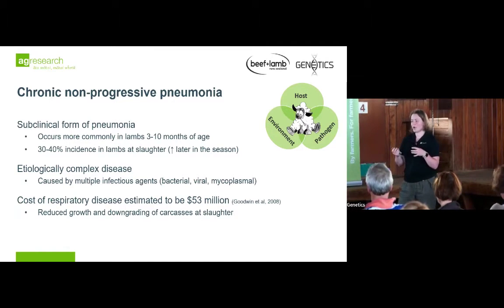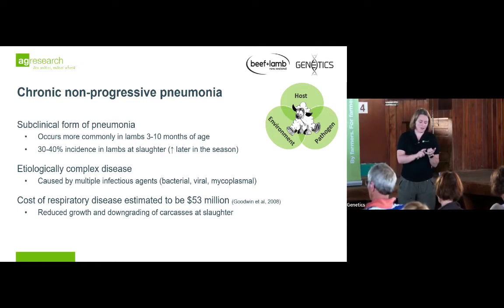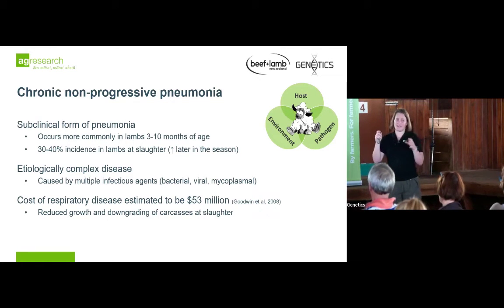Pneumonia is a pretty complicated disease. There are multiple infectious agents that can cause it. So that's bacteria, that's viruses, that's mycoplasma as well. And that's just in the causative pathogens. Then we also have the environment and the host genetics as well. So there's these 3 different factors that are coming together and causing disease in animals.